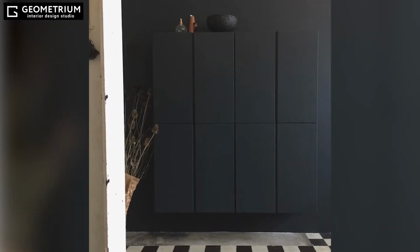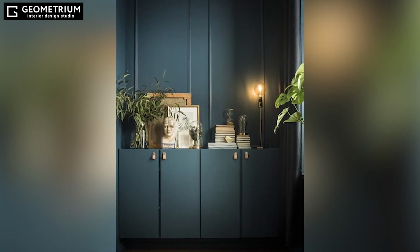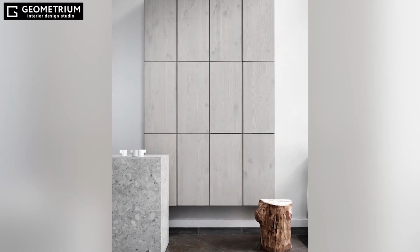Ivar cabinets look very cool because they have flat fronts and they can be painted in any color. They look great when painted the same color as the walls. And they look really quite stylish, despite the fact that it's kind of like good old IKEA.